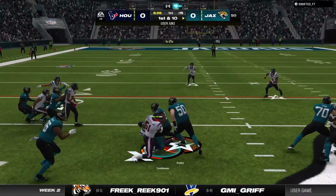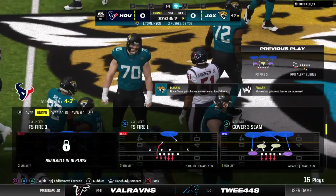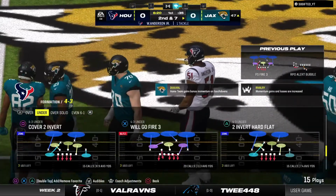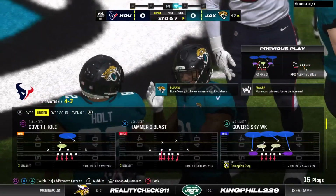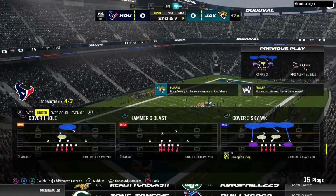Right back to him on first down. Taken down at the 47-yard line. The Jaguars are 0-1 on the year following the loss in the opener, and they were given a gift of 2 straight home games to start the campaign. Dropped one of them already.